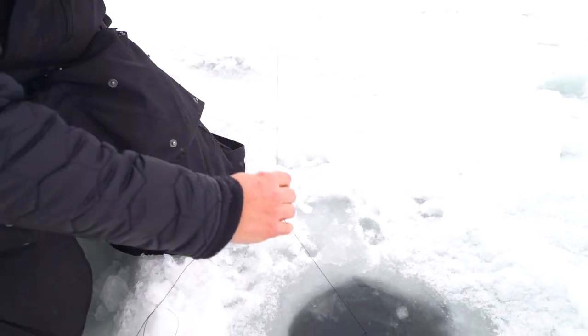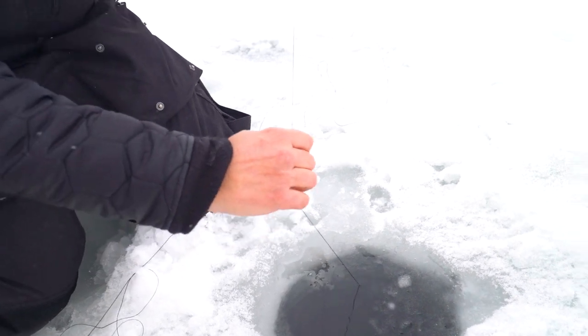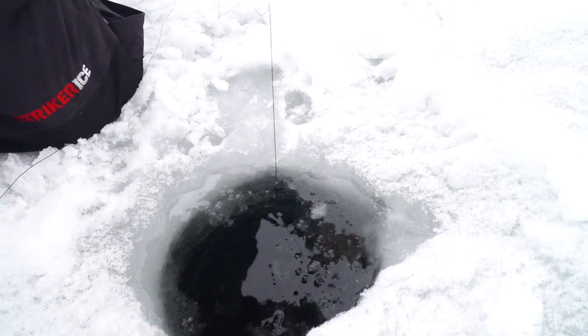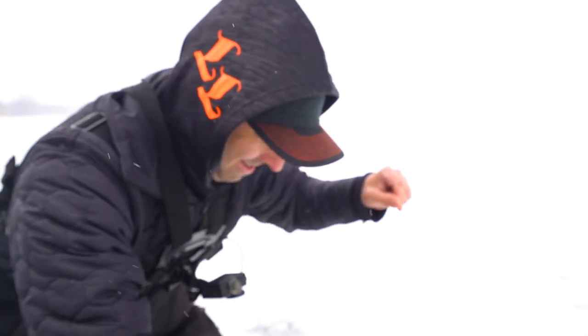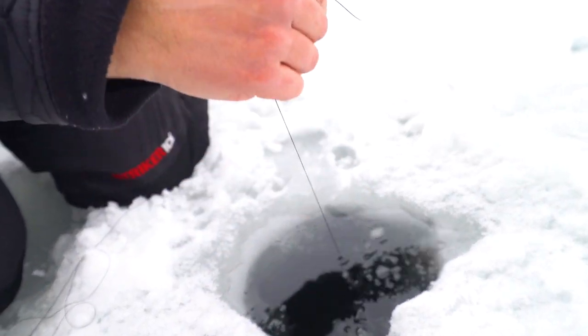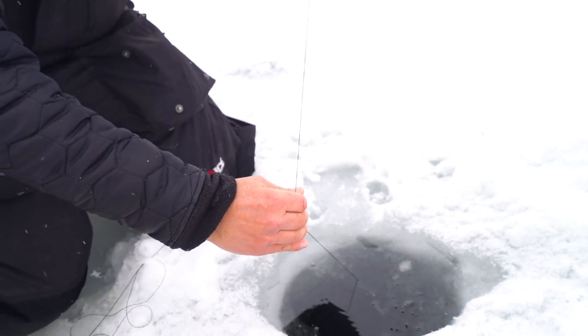I am on. Feels decent. Kind of solid, it looks like, the way it's moving. Oh yeah, nice head shakes. Oh, I saw it. That's a good fish. Really? Yeah. It's not really taking a lot of line, though. Yet. That's a good one. That's a good warm-up for this year. Oh, there we go. Yeah, that's a good one.